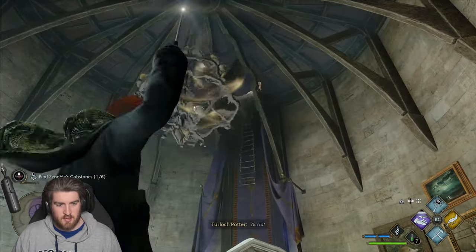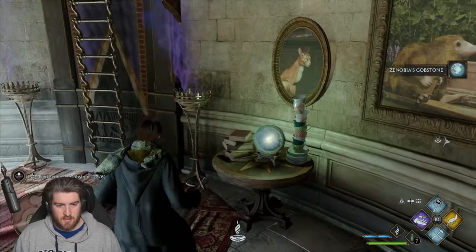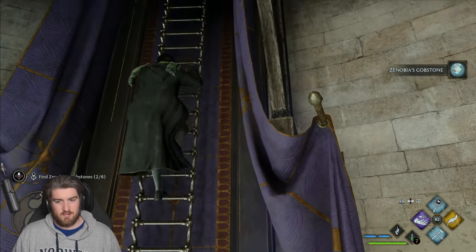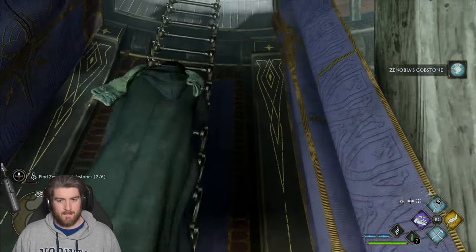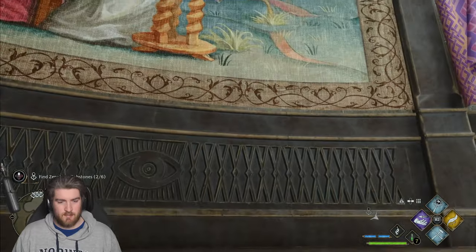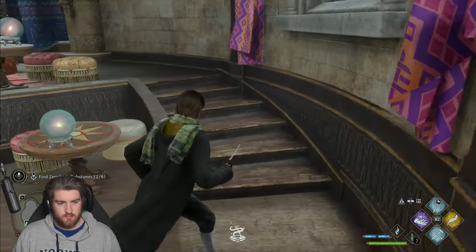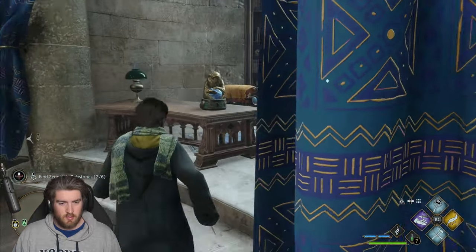Ideal. Accio. Boom. Ooh, a ladder comes down. What's up here? Gotta be something up here if the ladder came down like that, right? Hello? Secret room, perhaps? Ooh. Cool.